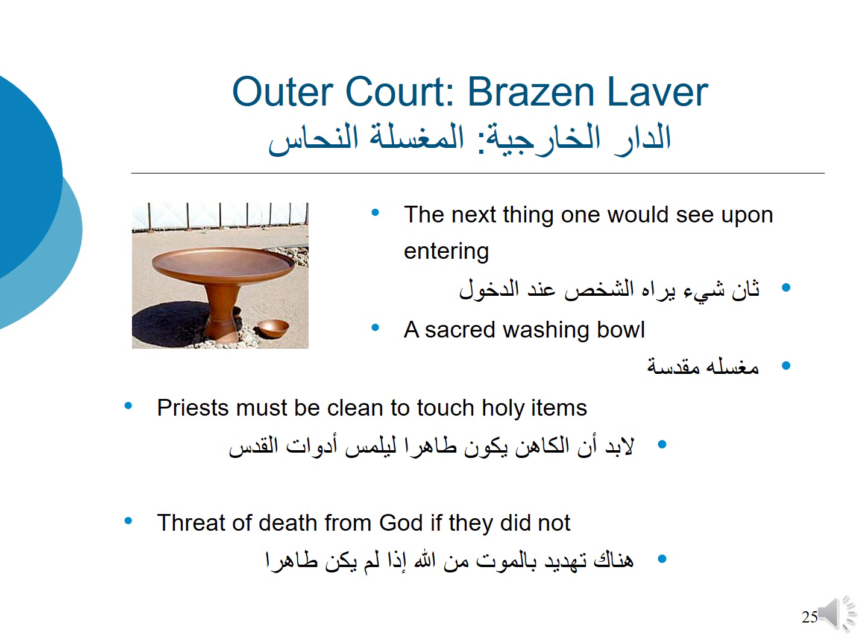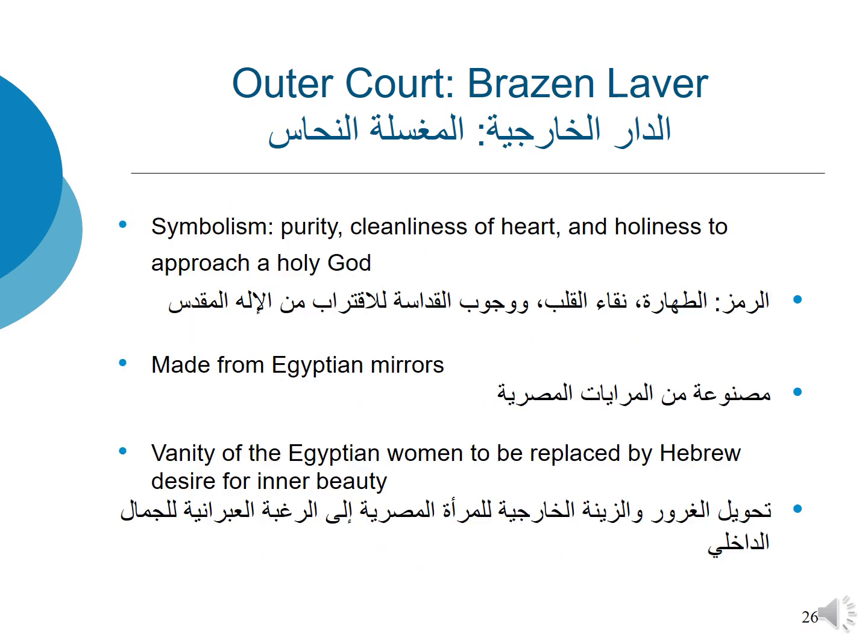Because they were certain that there was a threat of death from God if they did not make themselves clean and holy. Their role was very important and they had to be pure. The symbolism here would be the purity, the cleanliness of heart, the holiness one must have to approach a holy God.